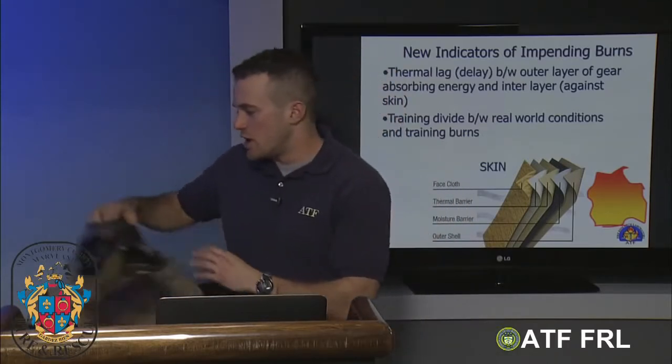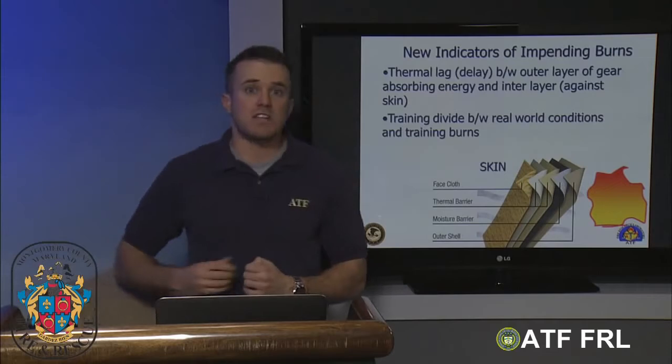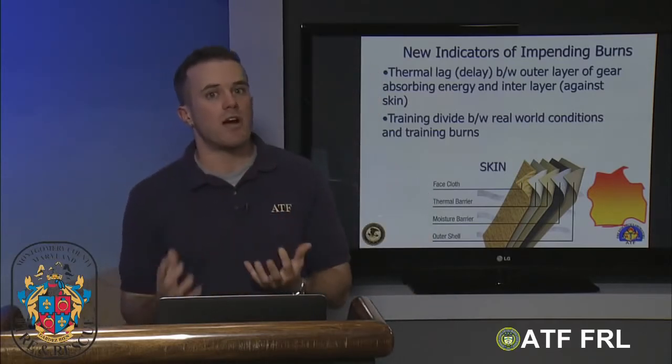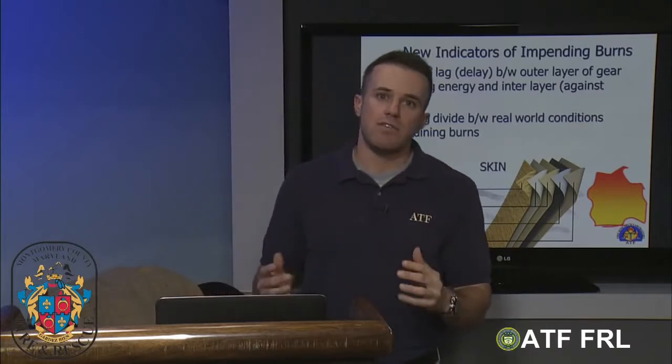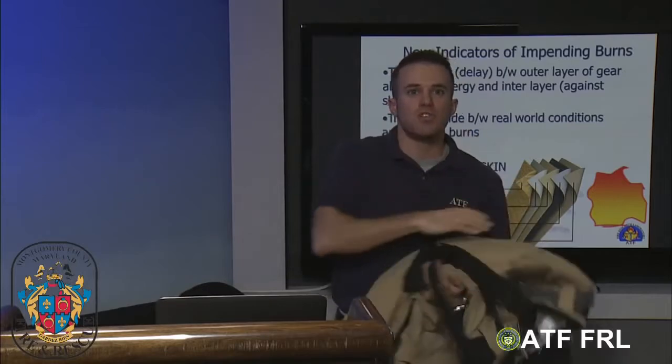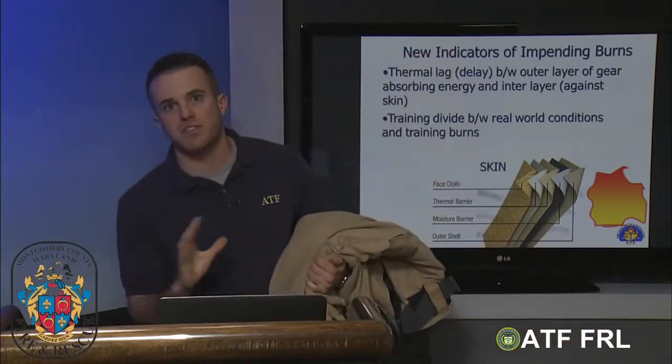So is the answer to stop making our turnout gear any better? And the answer is no. If those firefighters in Prince George's County didn't have really good turnout gear, they probably would not be alive. We need our gear to be able to protect us when we're in a really bad situation. So what's happening, especially in these flow path situations?